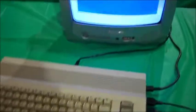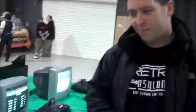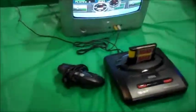So we've got a number of different systems here. Here we've got one of Glenn's favourite systems ever, the Commodore 64. What I loved about it was the trademark screen there. It was absolutely amazing, just a cold blue colour setup. And Dean, look what's right next to you, buddy. Road Rash. Joypad plugged in. Great game, though.